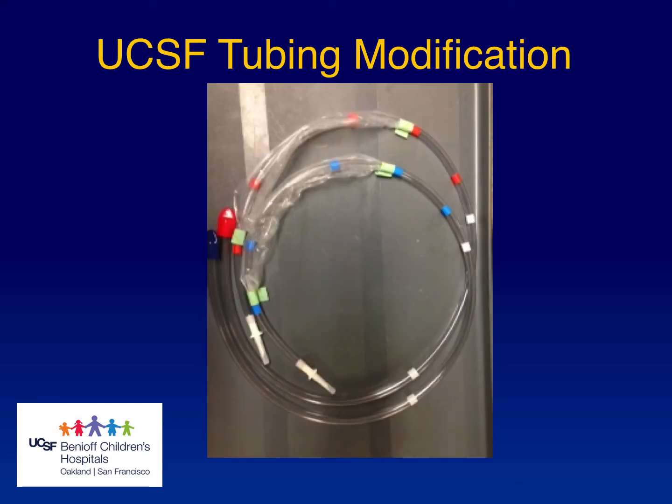Here's the modification that we make to the CardioHelp to make it work for pediatric ECMO. This is the tubing set that we currently use at UCSF. We currently cut the tubing off of the CardioHelp disposable and attach our own tubing directly. While it is coated just like the tubing we're throwing away, this tubing is tapered from 3/8 to 1/4 inch, which removes all connectors from the circuit. We have found the reduction in connectors to be extremely valuable to prevent thrombus formation.